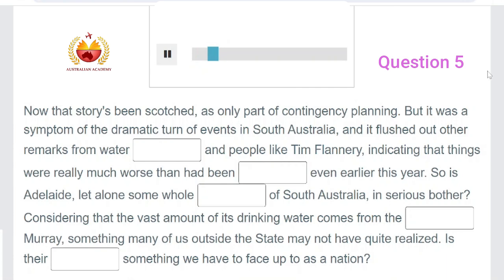Now that story's been scotched as only part of contingency planning. But it was a symptom of the dramatic turn of events in South Australia, and it flushed out other remarks from water academics and people like Tim Flannery, indicating that things were really much worse than had been foreshadowed even earlier this year. So is Adelaide, let alone some whole regions of South Australia, in serious bother, considering that the vast amount of its drinking water comes from the beleaguered Murray, something many of us outside the state may not have quite realized? Is their predicament something we have to face up to as a nation?